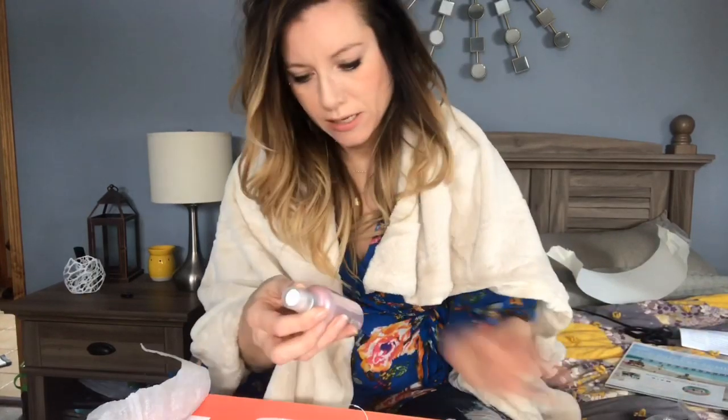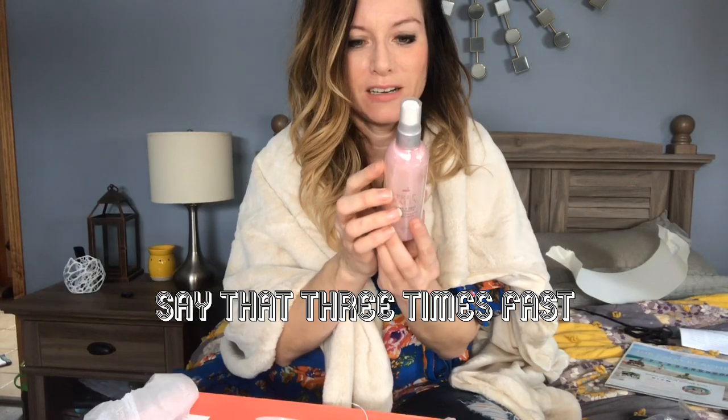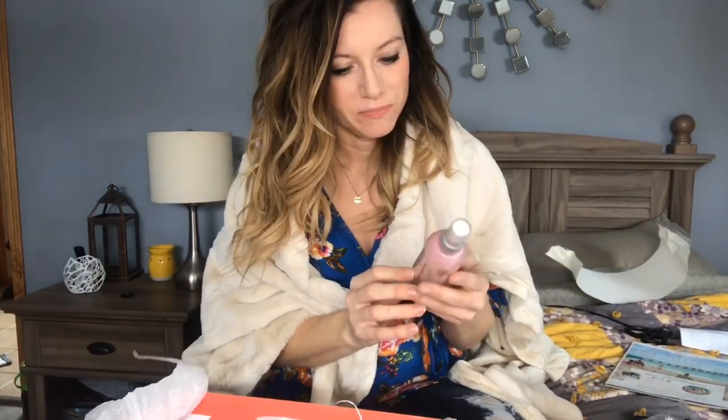Here is another one. It's called Prep Rally from Dry Bar. Oh, I love the Dry Bar brand. This is a prime and prep detangler for your hair. So, yeah, I will definitely use that. My hair is always a tangled mess, so this would be awesome to use.